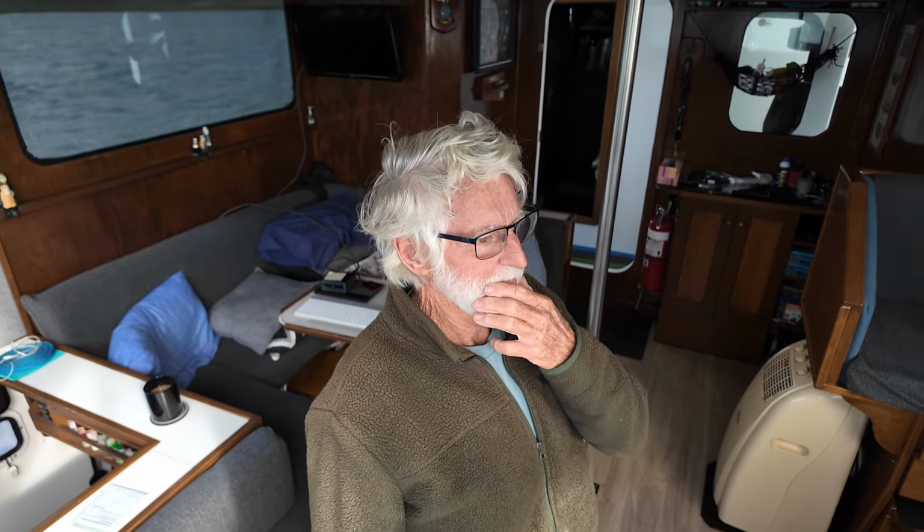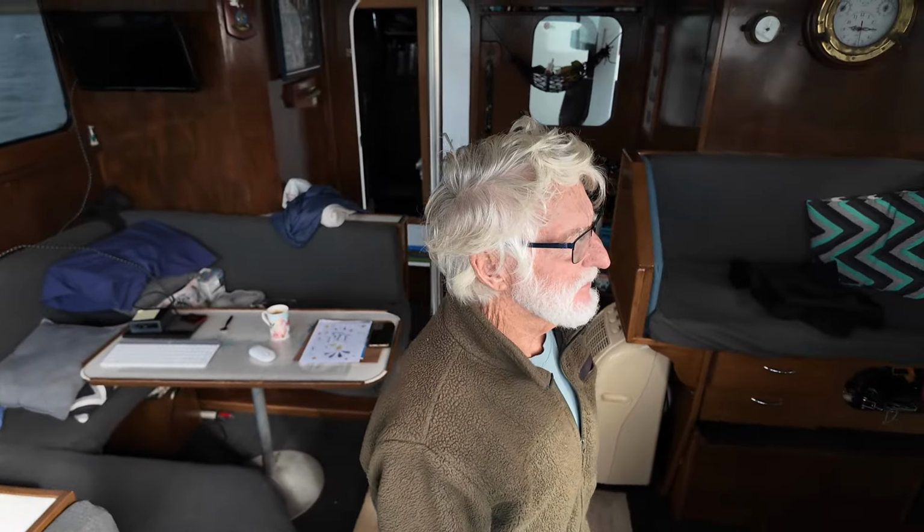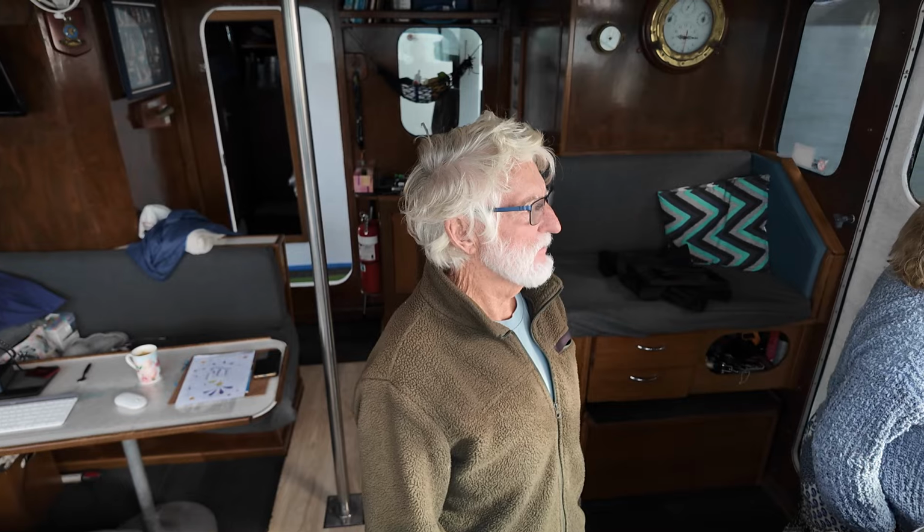Well, this should be a lot better. Still a lot of wind, but no swell getting in here. Another cat coming in here too. Might be old mate from down there. So there's someone else out at sea when they really shouldn't be.